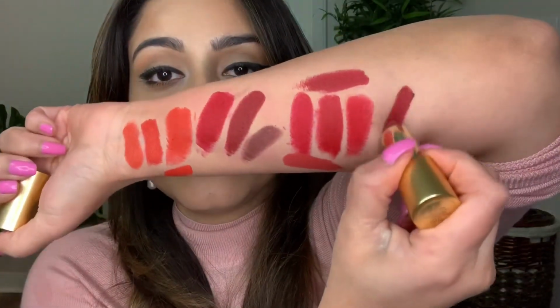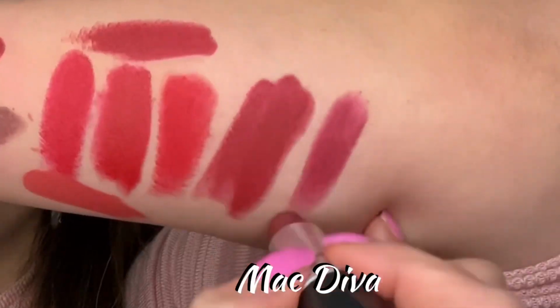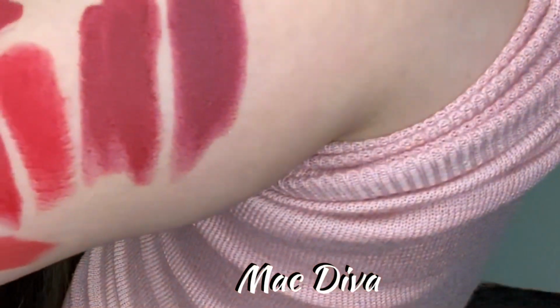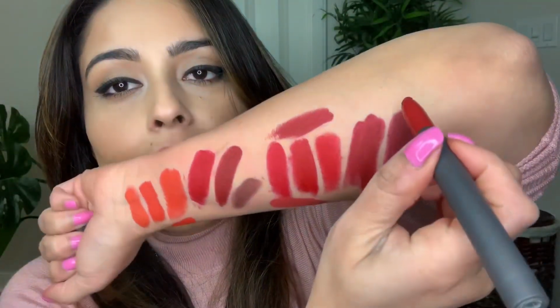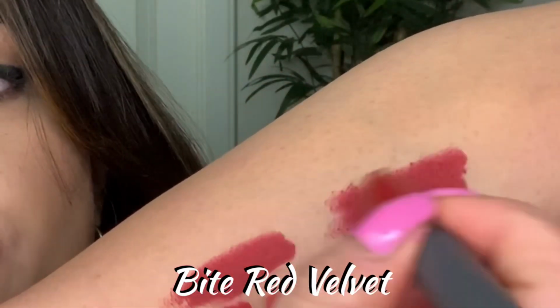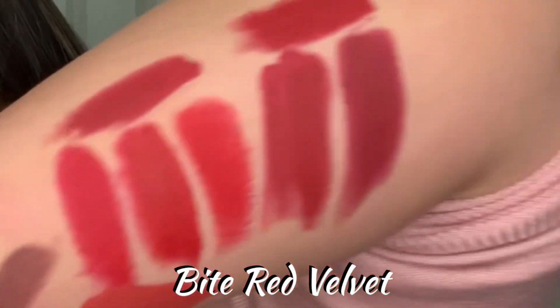Next, I will put Velvet Jazz one more time right here. And I want to compare it with MAC Diva shade. I don't have a comparable from Pat McGrath for this lipstick. So this is Diva, and I feel like this is pretty similar to Velvet Jazz, although I feel like Diva has got a little bit more blue to it. Just one more time, I will swatch the red velvet shade from Bite Beauty somewhere here. So yeah, that's the comparables for Velvet Jazz.